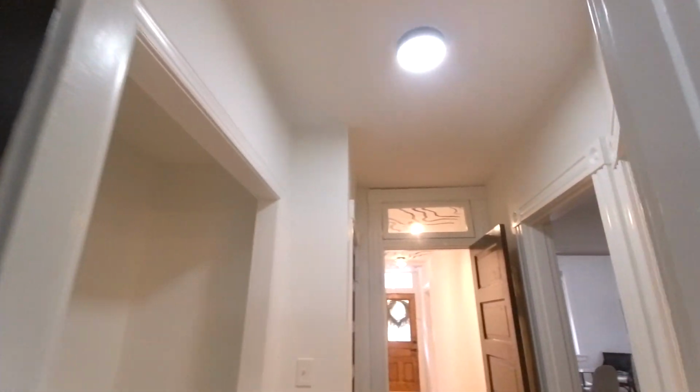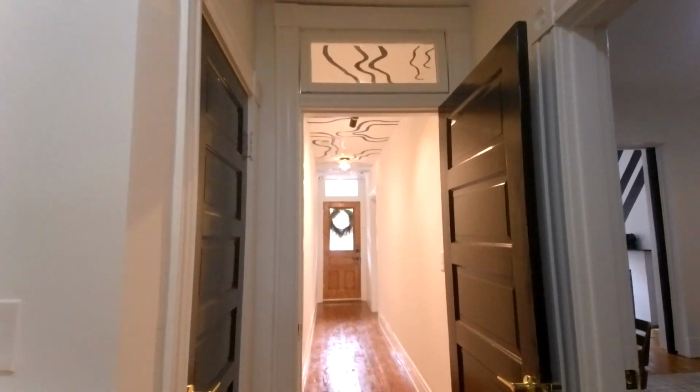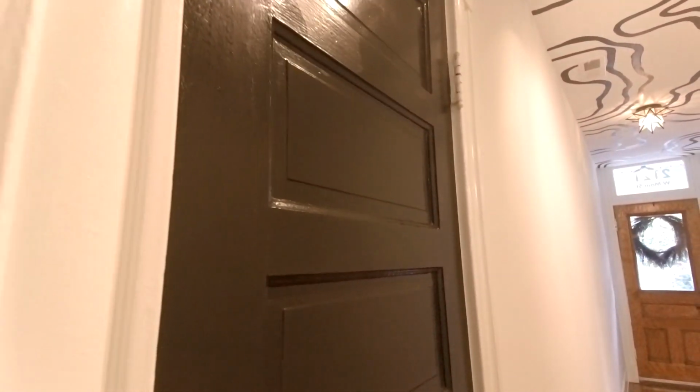All right, let's go upstairs and take a look up there and see what we have in store. This is going to be a coat closet here, good storage, and another one right here. This is going to be under stair storage. All right, so you've got a good amount of space under there as well.